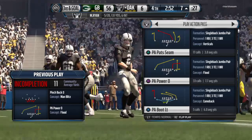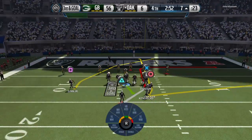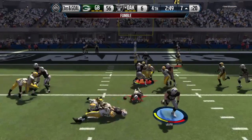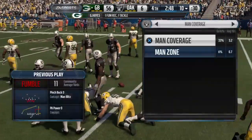Jim, I just want to say this to the quarterback. It's 3rd and goal. If the play's not there, throw it away. Do not force the action. 3rd and goal from the 7. The ball is jarred loose. Oh, they cough up the football, and the defense takes possession.